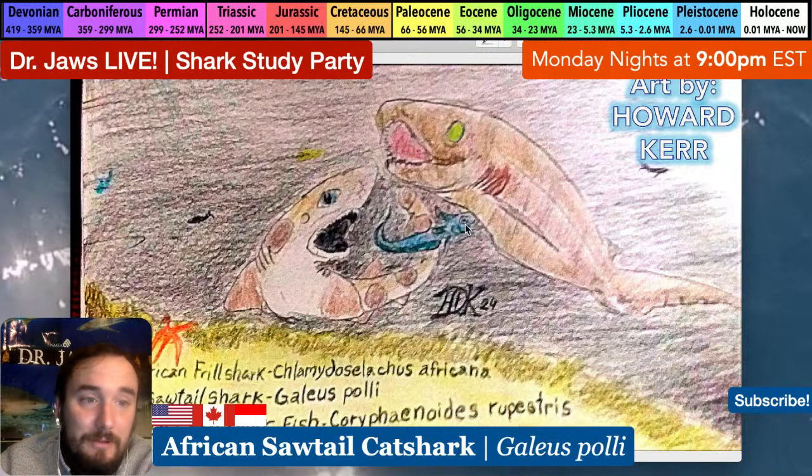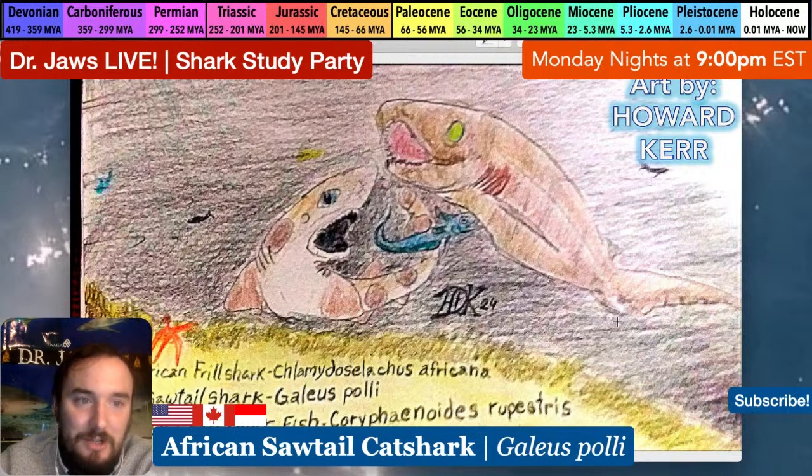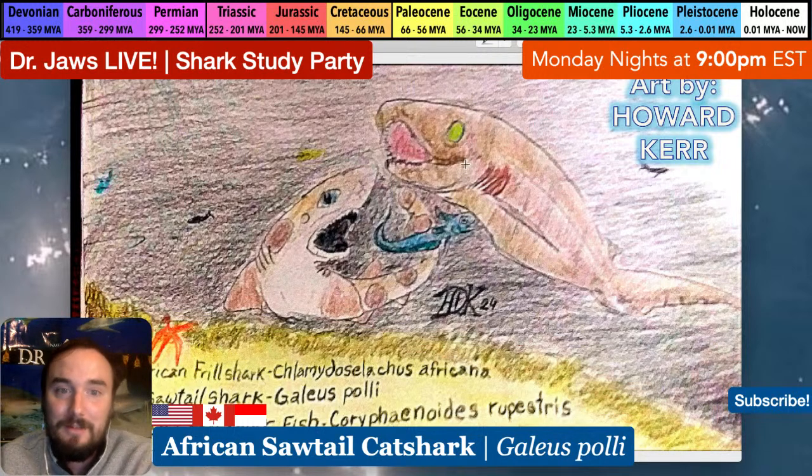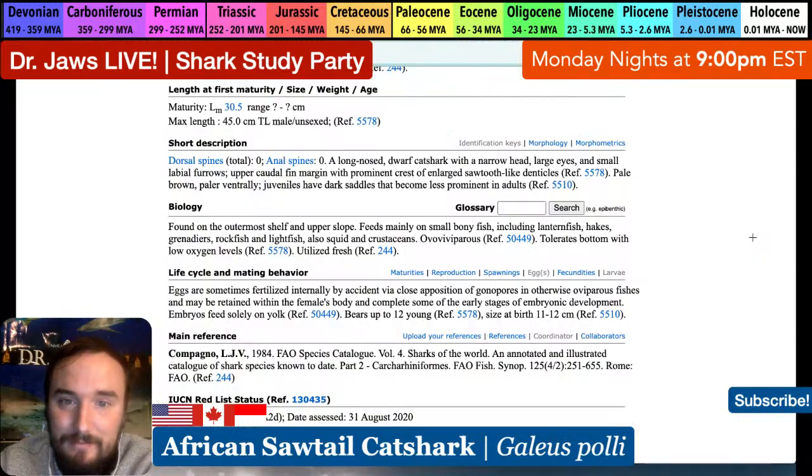So for anyone who hasn't seen, we showed this at the top of the stream, but this is Howard's awesome art showing our species for tonight, the African Sawtail Catshark, as well as the South African frilled shark. Really great shot, a really great illustration from him. So thank you again, Howard, for submitting this. This is one of my favorites, and I think one of your best illustrations for the stream. It just looks really cool. So thank you so much. This is super cool.